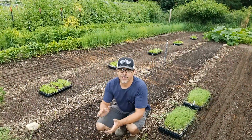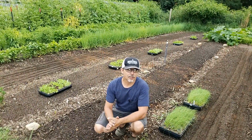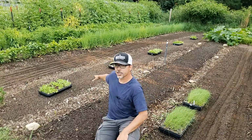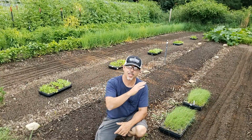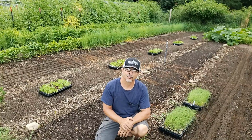All right, so we've got all our direct seeded crops put in. The only thing left to do is transplant out our bunching onions and our Salanova salad mix. Now I think what I'm actually gonna do is just do a separate video transplanting those out tomorrow, just so this one doesn't run on a little bit too long.